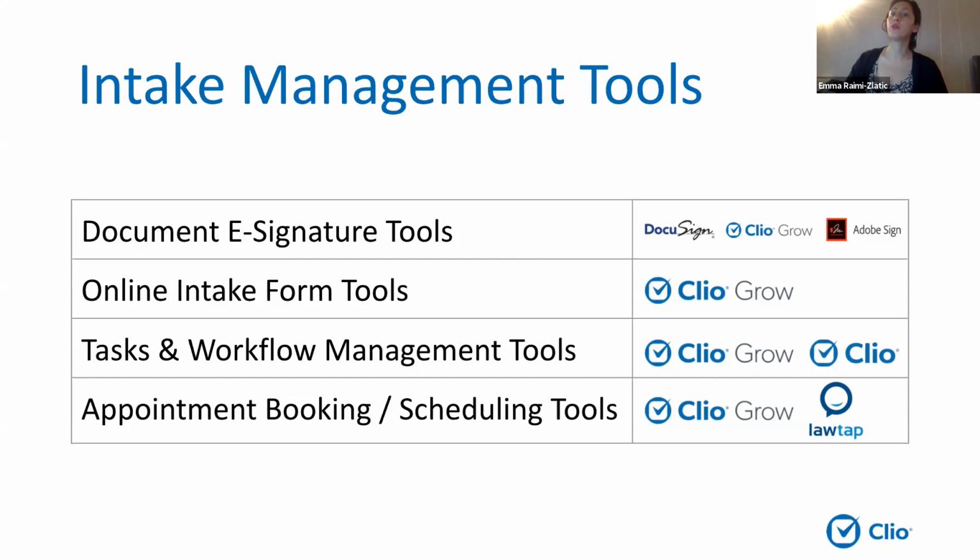So having tools like a CRM or case management software to track tasks and also automate task assignments is really essential, especially during the intake process, to make sure that that process runs more smoothly for your client, to create that better client experience overall, and also the ease of communication for your firm internally.